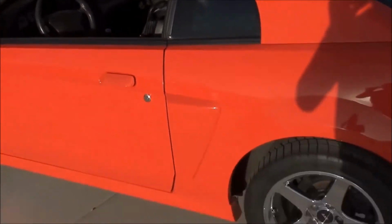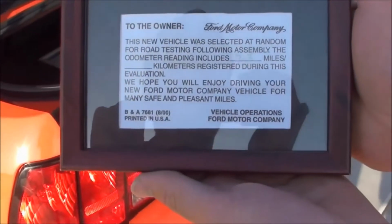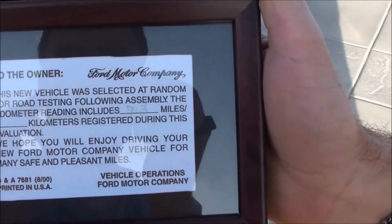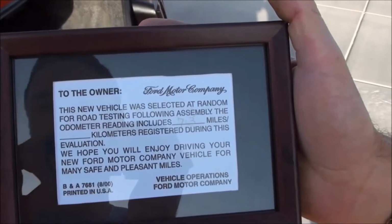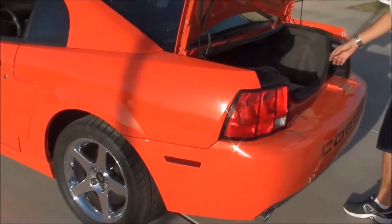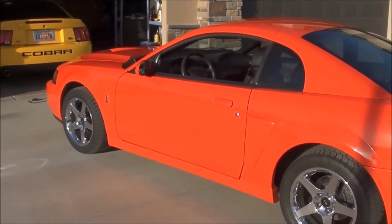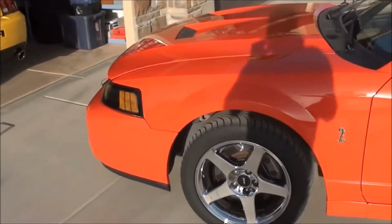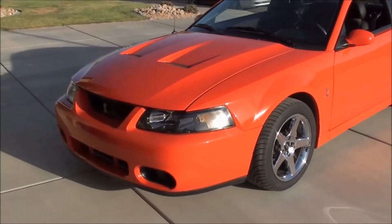This Cobra also was chosen specially by Ford Motor Company. It was pulled from the assembly line and taken on a 7.3 mile test drive where they randomly took the vehicles to be tested on quality. So that's very special if you think about it, because the odds are this is probably the only Competition Orange Cobra that was pulled from one of those tests, and he has a certificate for that. So, that's just another collector perk of owning this car.